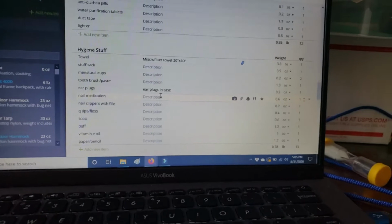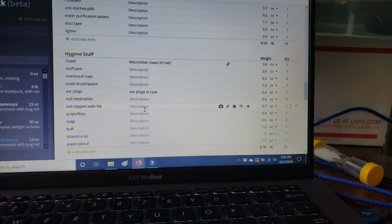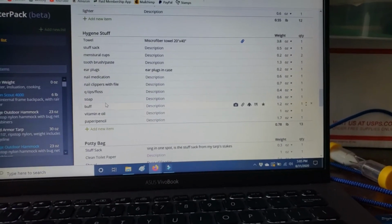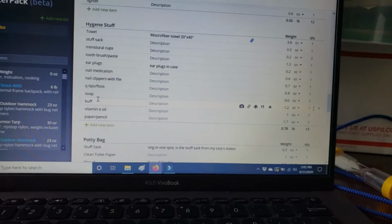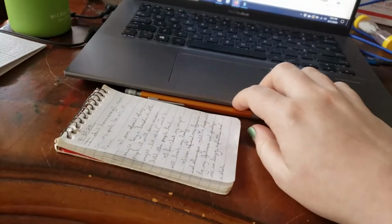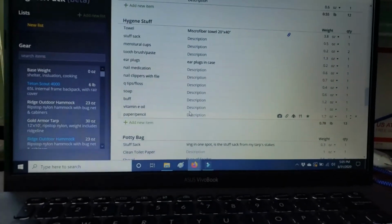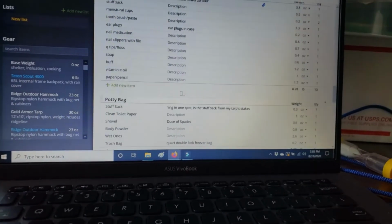Toothbrush and paste, earplugs in a case, my nail medication, very small nail clippers with a file, a couple of Q-tips and some dental floss sticks, my little things of soap that I showed earlier, a buff, which I actually use as a washcloth, not because it's particularly effective as a washcloth, but because it dries so rapidly, vitamin E oil, and then I am bringing paper and a pencil. Figured I didn't need to go out and buy a whole new pad of paper. If I fill this pad up, I will be impressed, because I always buy a tiny little journal and bring it with me and then not write in it at all. But this time I'm just bringing what we already had around the house.